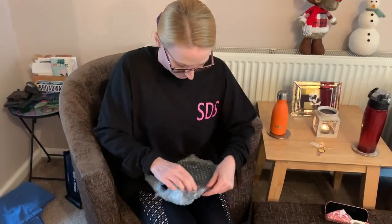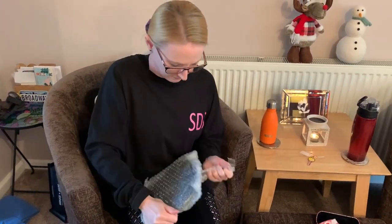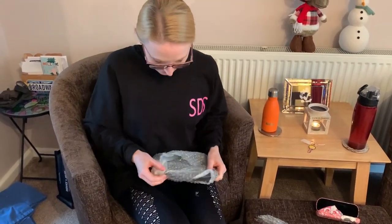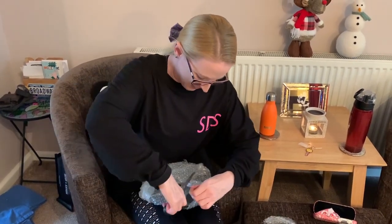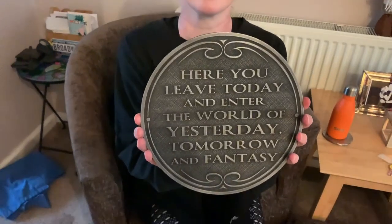We have to find somewhere to put this, don't we? Yeah. Does it go outside? I don't know. It'd be nice to have it outside on the garage, I think. Oh wow, it's very nice. Well, at least we know it's not been damaged. Wow, it's lovely. There we go.